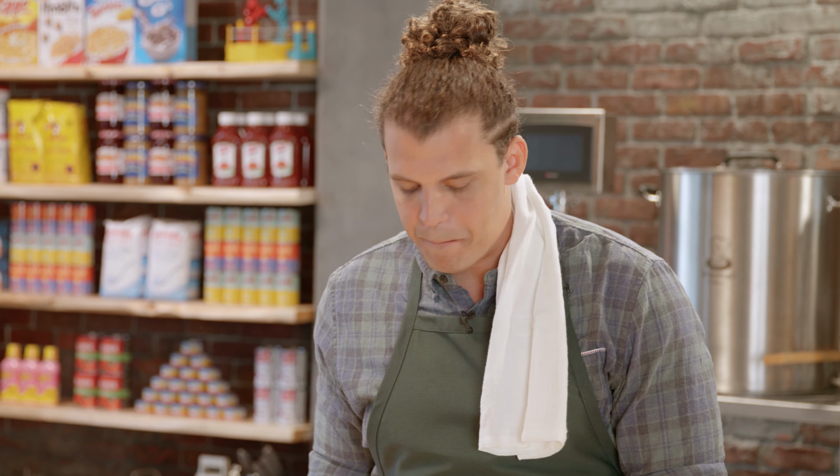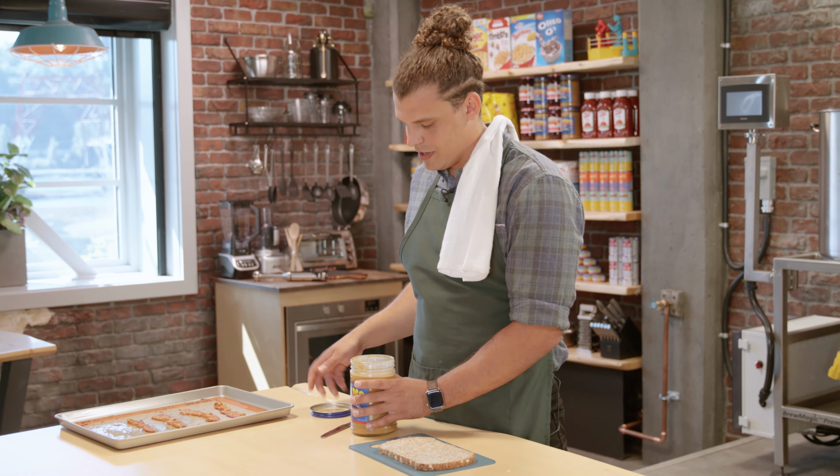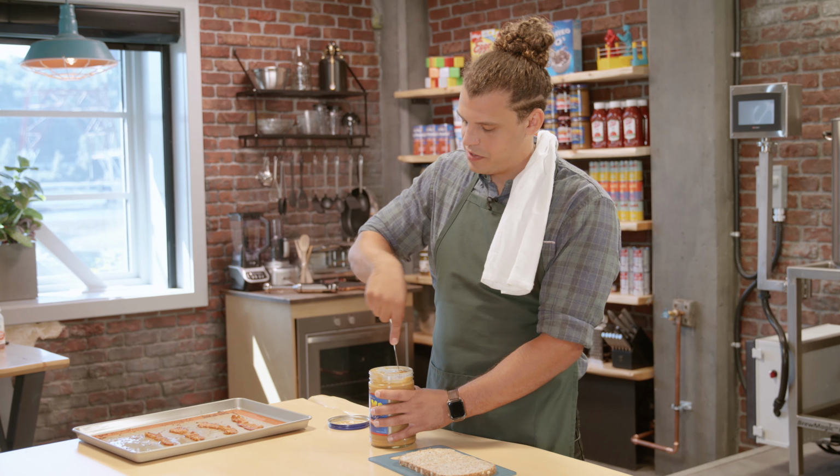First things first is peanut butter. Let's see if I throw this upside down every night, see if it worked. Look at that. Maybe I'll give it a little, oh, it's good to go.